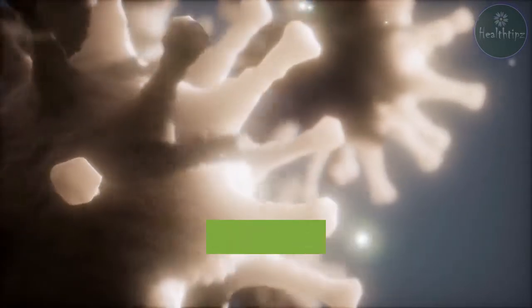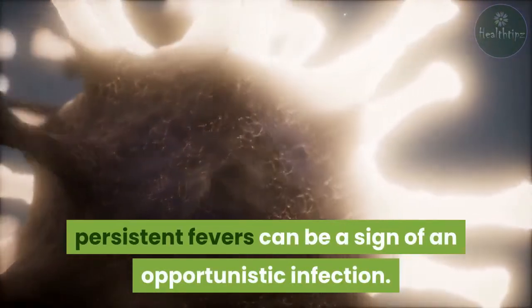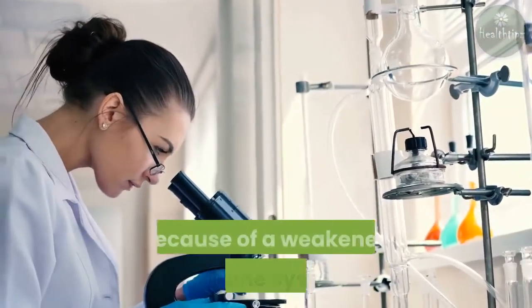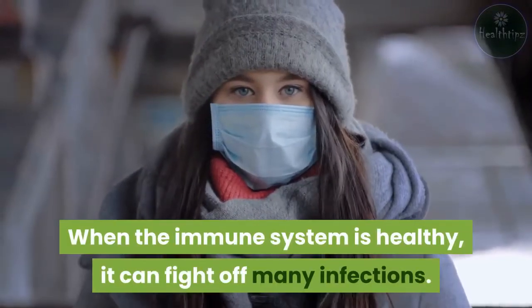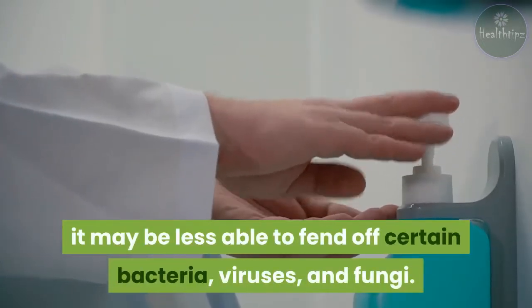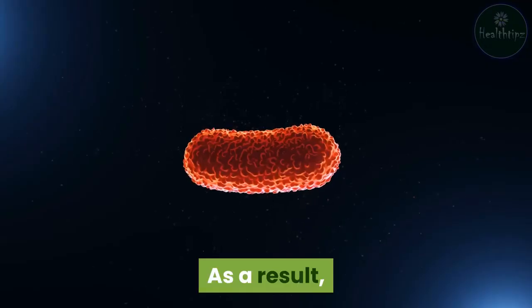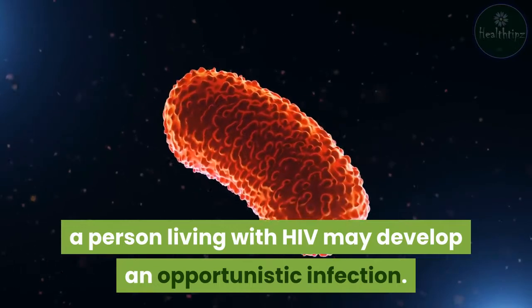Opportunistic infection. If someone has been living with HIV for a longer period of time or they've developed stage 3 HIV, known as AIDS, persistent fevers can be a sign of an opportunistic infection. An opportunistic infection is one that occurs because of a weakened immune system. When the immune system is healthy, it can fight off many infections. When it's impaired by HIV, it may be less able to fend off certain bacteria, viruses, and fungi. As a result, a person living with HIV may develop an opportunistic infection.